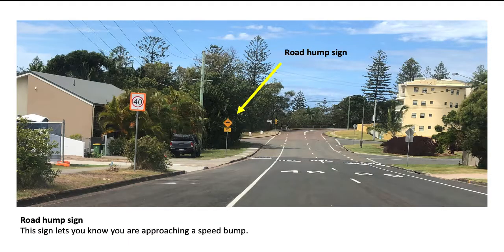Let's take a look at the road hump sign. We can see in the middle of the screen a yellow arrow pointing to the sign we're referring to, with a suggested speed of 20 kilometers per hour. The actual speed limit in the area is 40. We can see that in the sign on the left and also painted on the road as we head towards the speed humps and then around that sharp bend to the right.